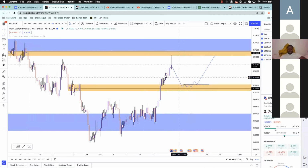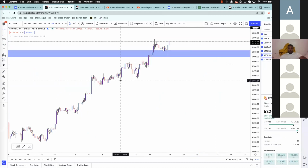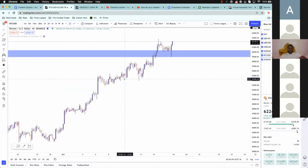Now, if price does manage to get all the way above this level, obviously for buys, I mean, that's very hypothetical right now. So I don't really have a clear trade on NU, so I'm just quite simply not going to trade it. So I'm going to look at BTC USD next.